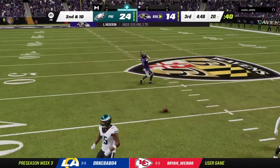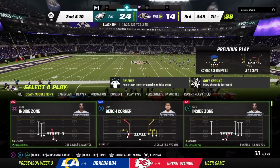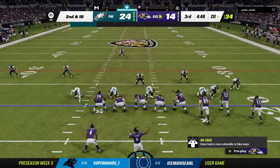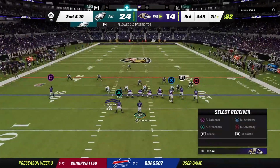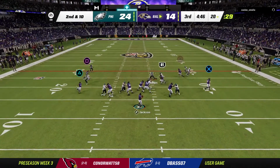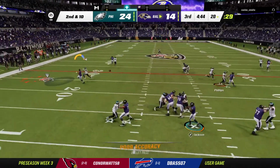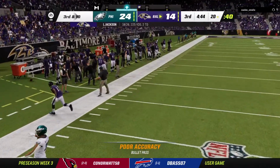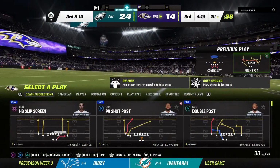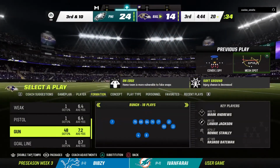Now, meanwhile, a pass that should have been intercepted, but it winds up falling incomplete. I think he's got to be careful not to force anything into coverage right there. There weren't really any throwing lanes, but the best part for him, he's got 2nd and 3rd down to fall back on. They try to throw on second down, but this one is incomplete. A couple of quick incompletions, and now they're just one more away from getting off the field.